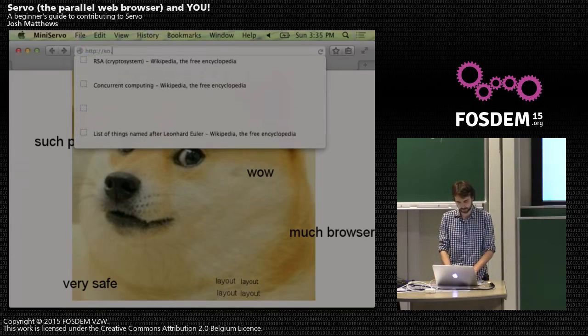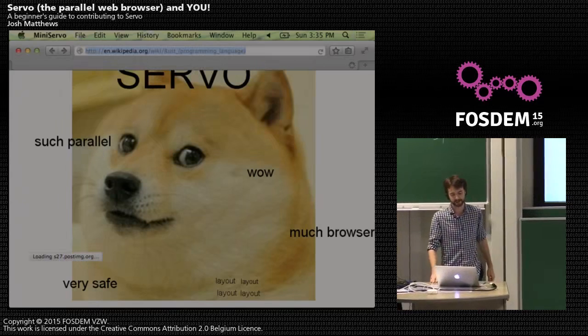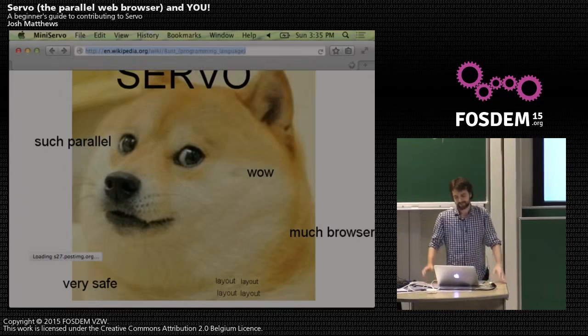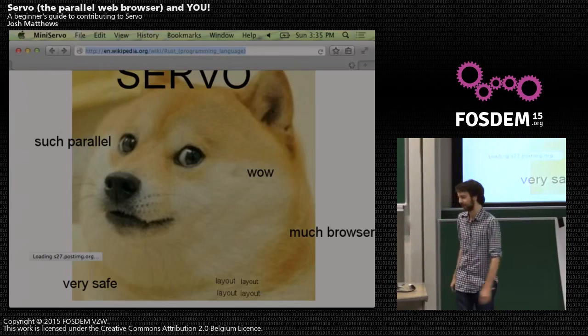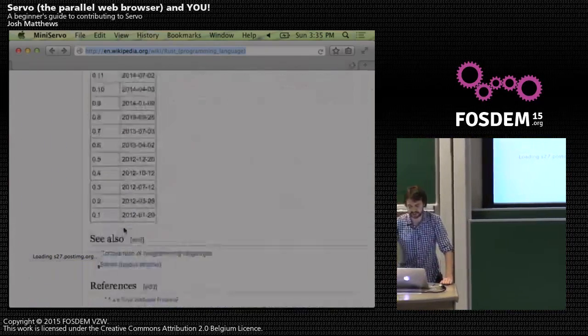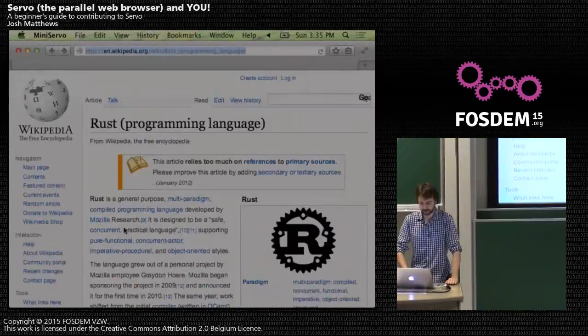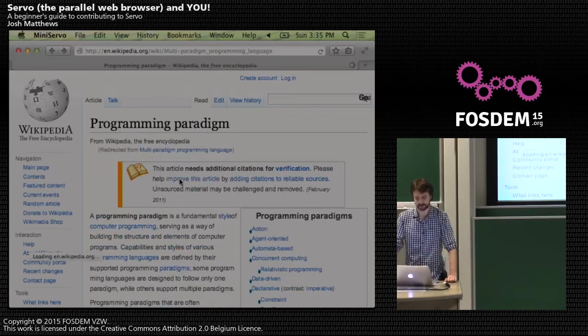I was bragging about our Wikipedia support before, so let's put that to the test. Wiki/Rust programming language. Let's see what Wikipedia says about the Rust language. The thing to note here is not how slow it is loading things, because that's just really terrible networking code. That's not actually interesting. What you will see is that we have really slick scrolling, and you can click links. And what more do you need in a browser, really? And they load. You can improve this article if you want.